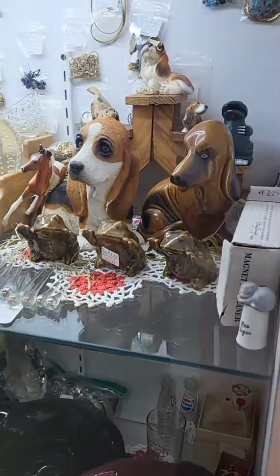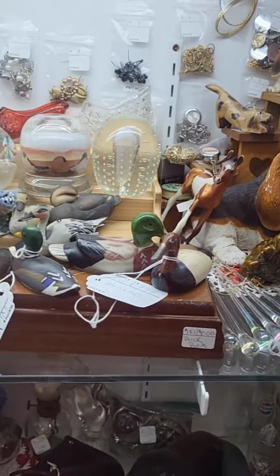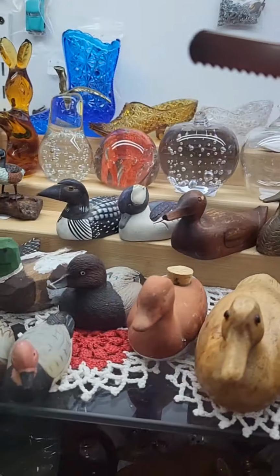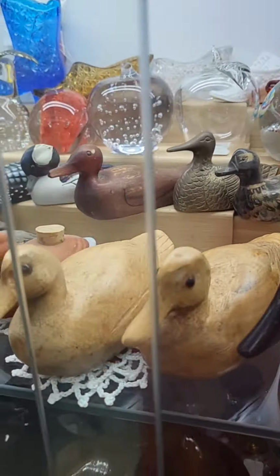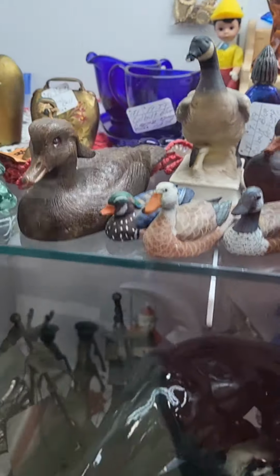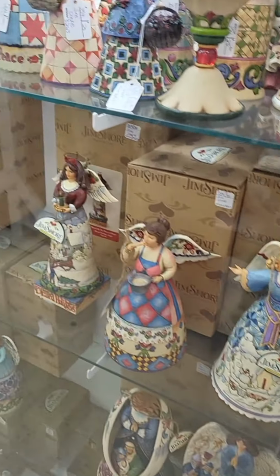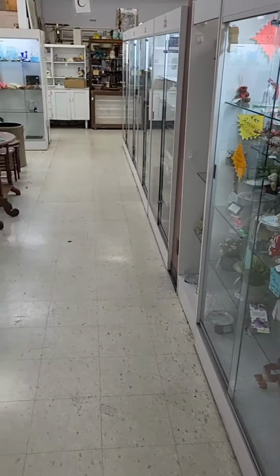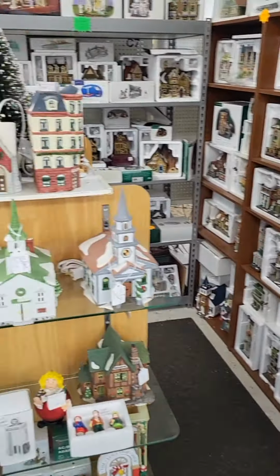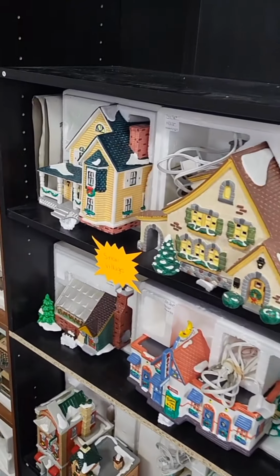Some really neat stuff. Look at some little puppies. This is cool. Some duckies, like wooden hand-carved ducks. Somebody definitely hand-carved those. That's for sure. Look at all this neat stuff. More dolls. Man, this place is huge. Look at all these. What are all these? Like what is all this? Like Christmas decorations and stuff?